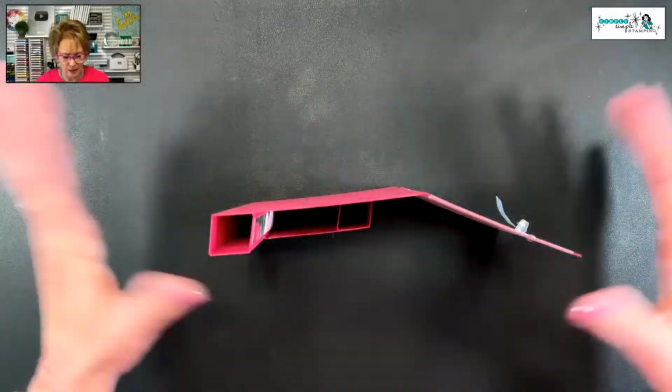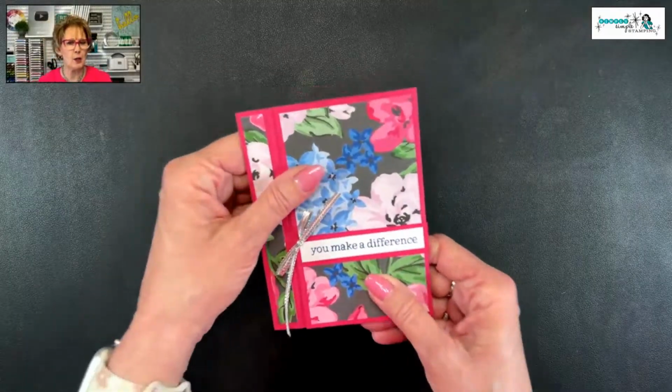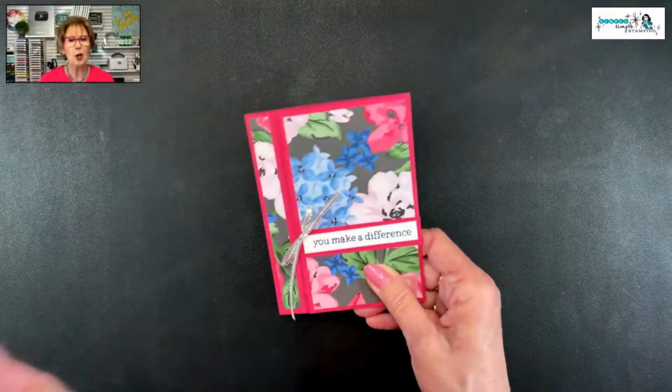Guys, so fun. So pretty. Stands up great. Mails flat. Yes, it is a 4 1/4 by 5 1/2. So it's going to go in a medium-sized envelope. You are good to go.